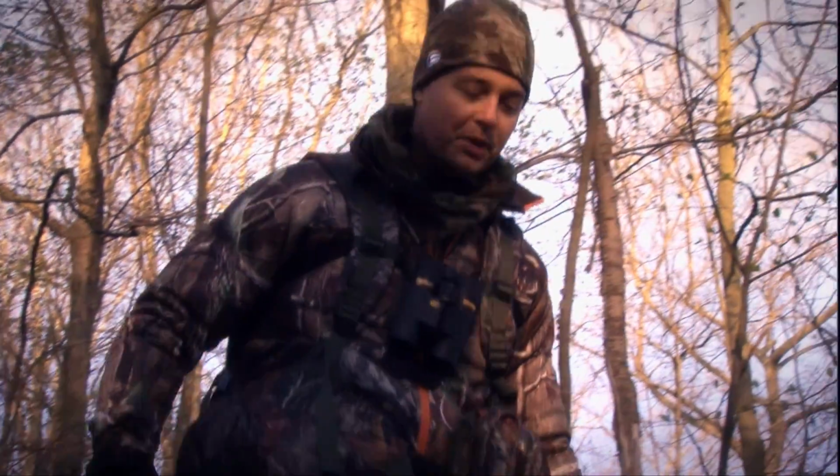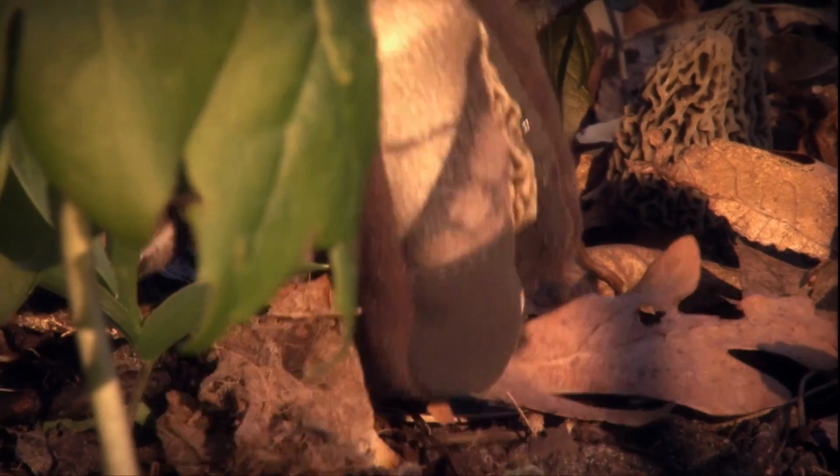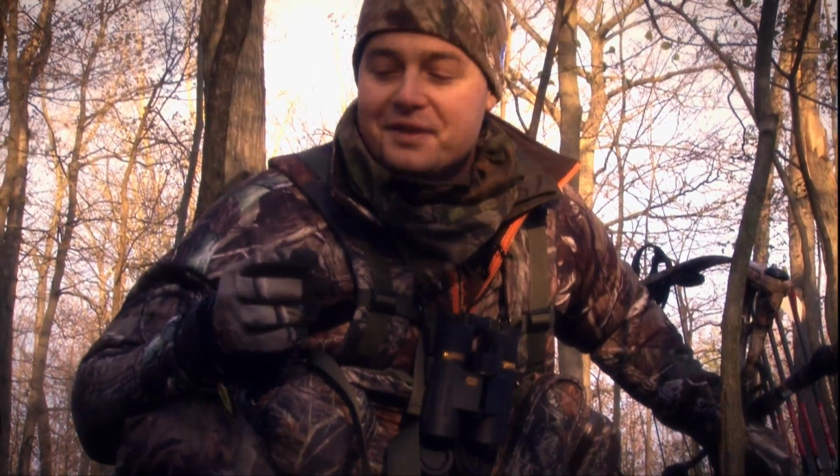Look at this nice spring surprise. Every hunter knows you don't always have to be successful getting the bird or the big game you're after to have a good day in the woods. That'll make a tasty little treat, a nice morel mushroom.